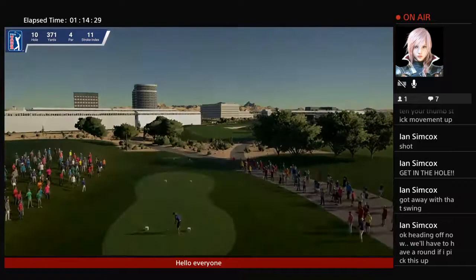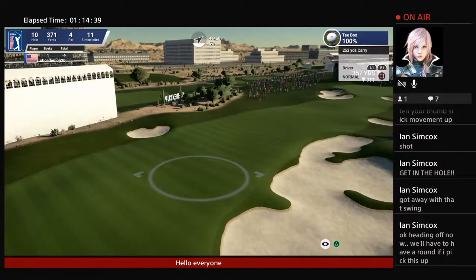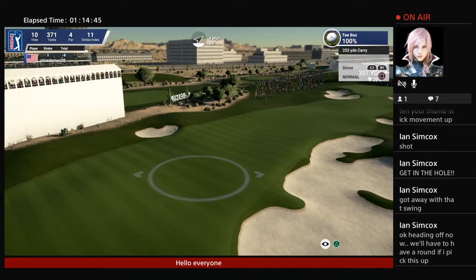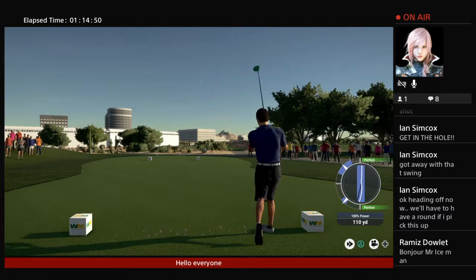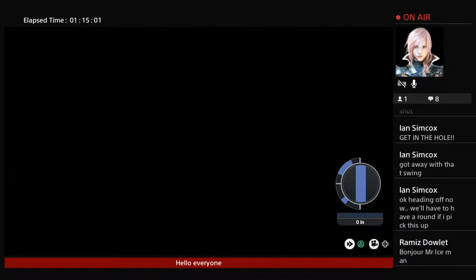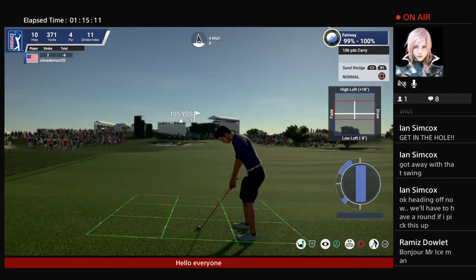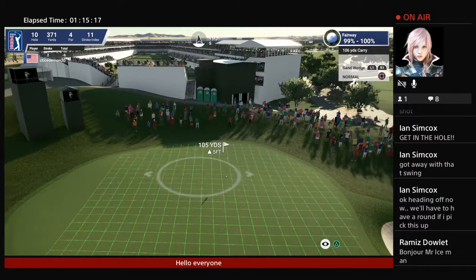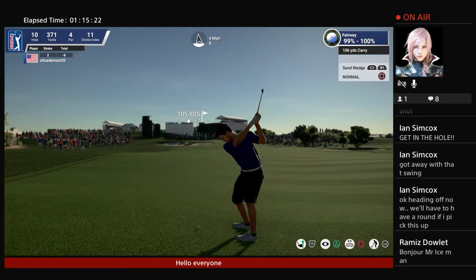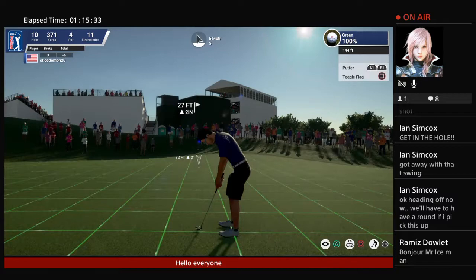And now setting up for the next par four hole. Hello, Remiz. How are you doing today, sir? This is bound for the short stuff. From here, about 105 yards. All right, that ball's going to go to the right. This one's heading for the green. And that approach is safely on the green, but a whole lot of work to do for that next putt.